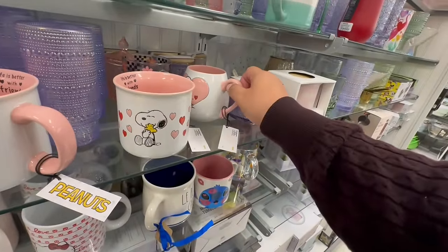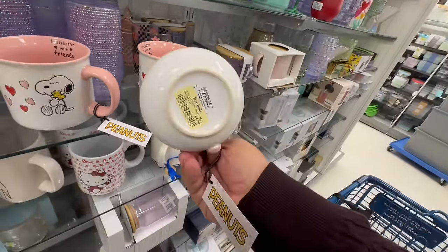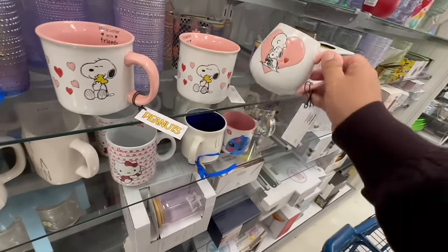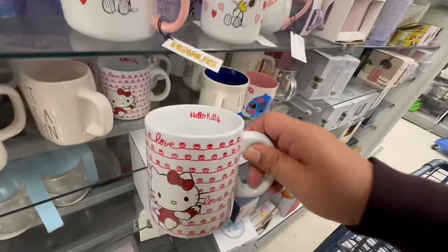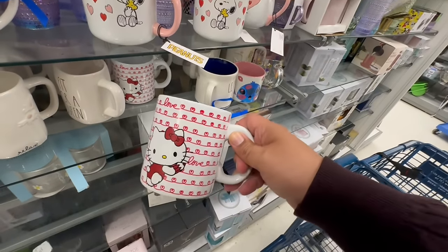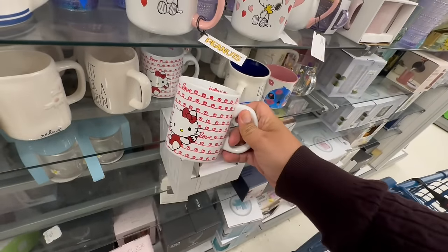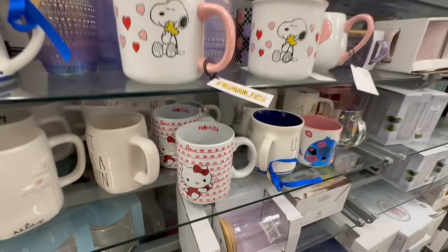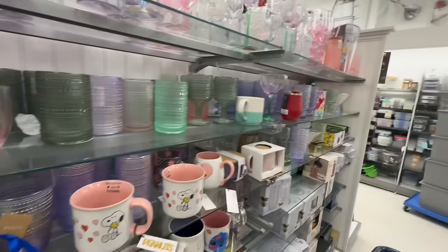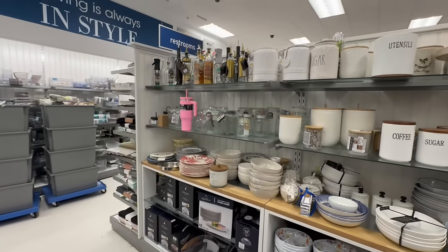Oh, this is cute with a little heart. These are $5.99. And look, they have the Hello Kitty ones as well for $5.99. I think I have this one, I'm not sure. I have so many already that I don't even remember. How crazy is that? But anyway, let's keep looking for more amazing deals here at Marshall's.